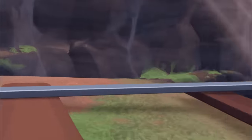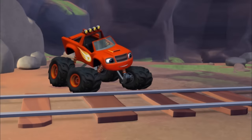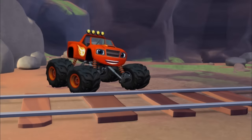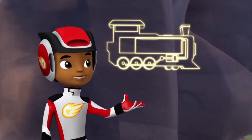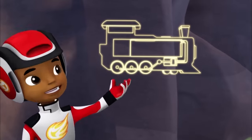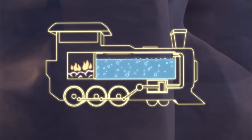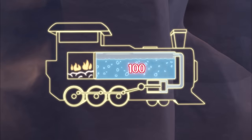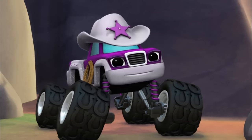If we try to drive from these old train track rails, we'll fall off. These rails weren't made for monster machines. To ride on them, we need a steam engine. Yeah! Steam engines are trains that use the power of boiling. They have a firebox inside that heats up a tank of water until it reaches 100 degrees. Then, steam from the boiling water pushes against pistons so the train can drive. Well, shoot, let's make a steam engine and ride these rails!